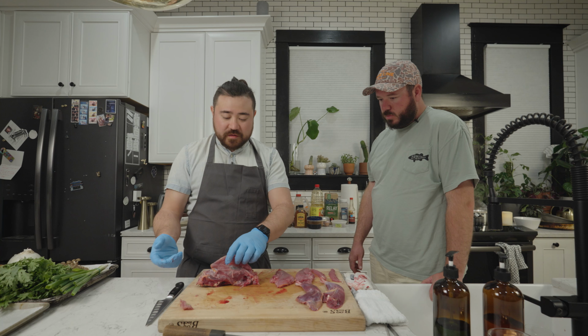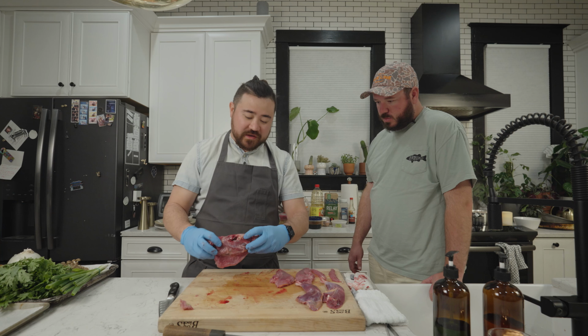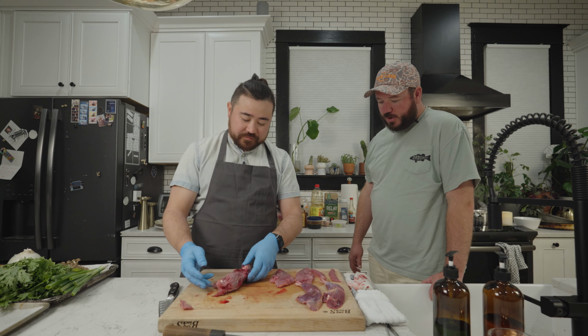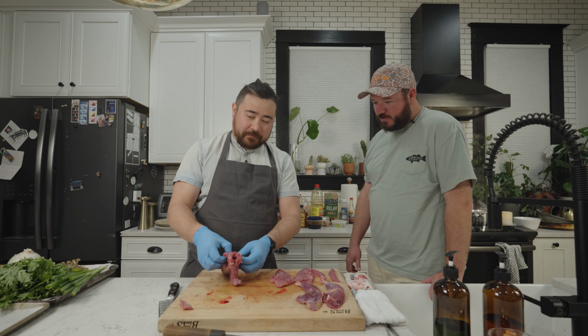But we could also take this further, right? So there's still more cuts that we could find on here. That's about all the meat that I normally end up taking off of one. So I'm really curious to see what I've been missing.